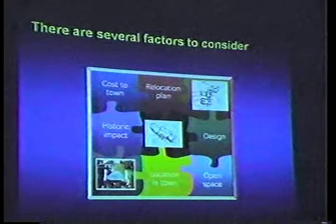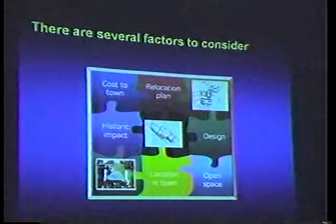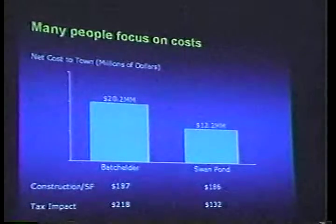And open space. The impact of open space, whether that be existing community open space or open space in terms of natural wilderness. We talked about cost as being an important issue.